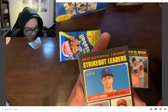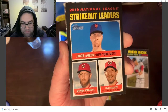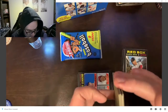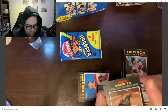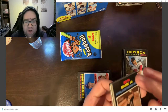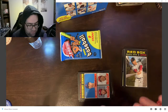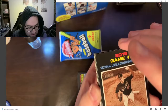That's pretty cool. Okay, so strikeout leaders. Nice little insert, if you like pitchers, that is. This is a trick for you up and coming young breakers, unlike me, who've been doing this for literally hours. Put that at the very end, so you can check it out. Insert.